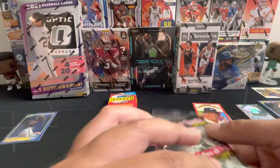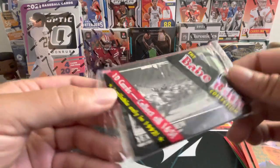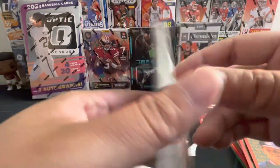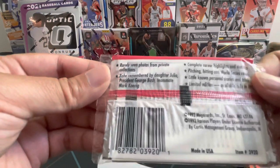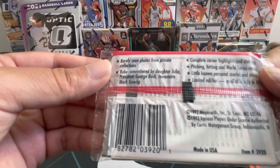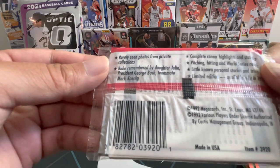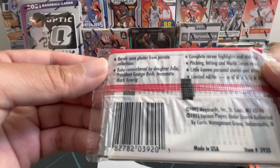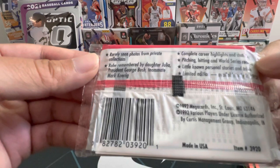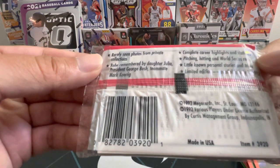Now we're getting to the Great Bambino Babe Ruth Collection. 10 cards. Collect all 165. Available only in 1992. There you go. Rarely seen photos from a private collection. Babe remembered by daughter Julia, President George Bush, teammate Mark Koenig. Complete career highlights and statistics. Pitching, hitting, and World Series records. Little known personal stories and trivia. Limited edition. Available only in 92.